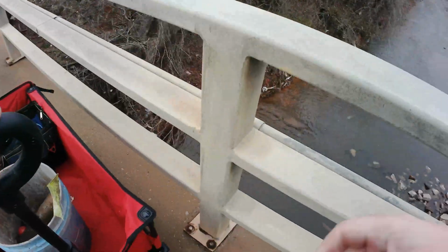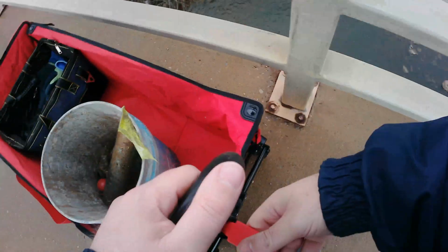The wind has picked up quite a bit, so I've replaced the cover on the microphone with a different cover, so hopefully that'll keep the wind noise down.